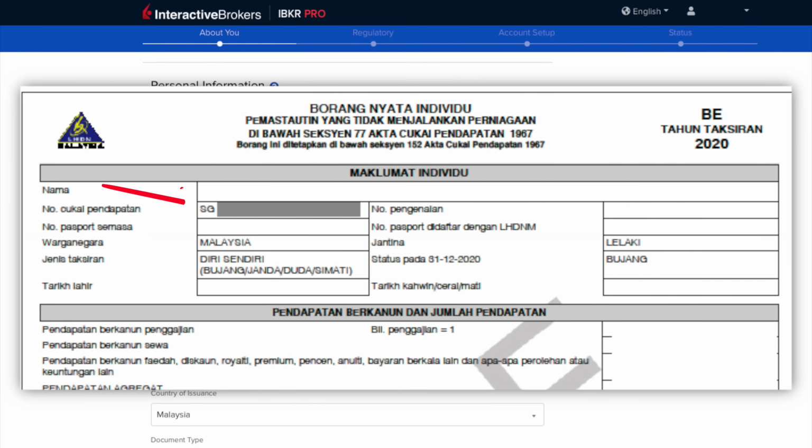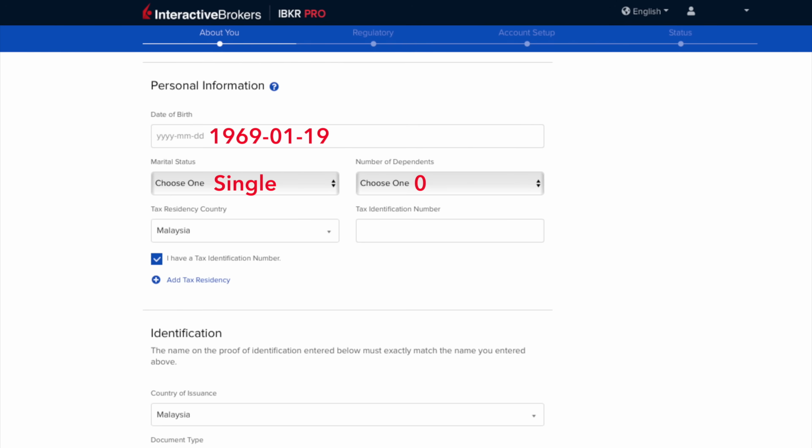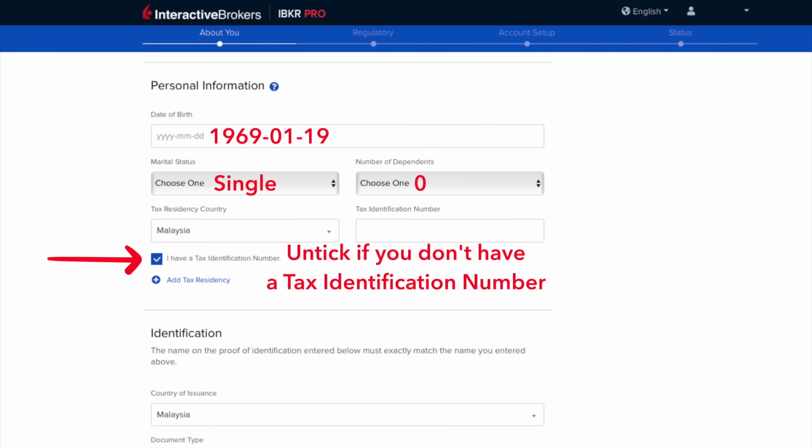For Malaysians, it will be Nombor Cukai Pendapatan found on your Borang B or Borang BE tax form that can be downloaded from the LHDN website. It should be something like SG followed by 11-digit number. If you are a student or you are not paying income tax, then you can untick the box below.